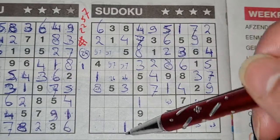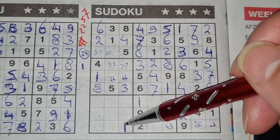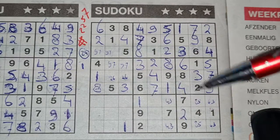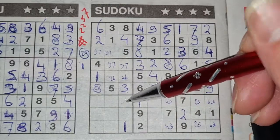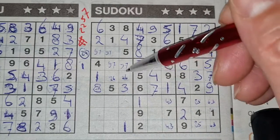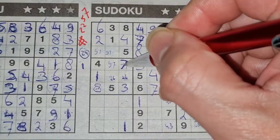Okay. In this column, 1, 2, 3, 4. 4 missing numbers in this column. The third column. One of the missing numbers is 7. We see here 7, no 7 there. Here 7, no 7 there. Here 7, so no 7 there. The only place for the 7 should be there.